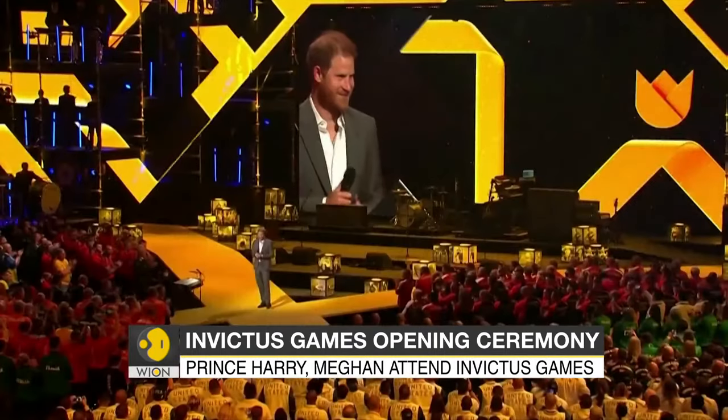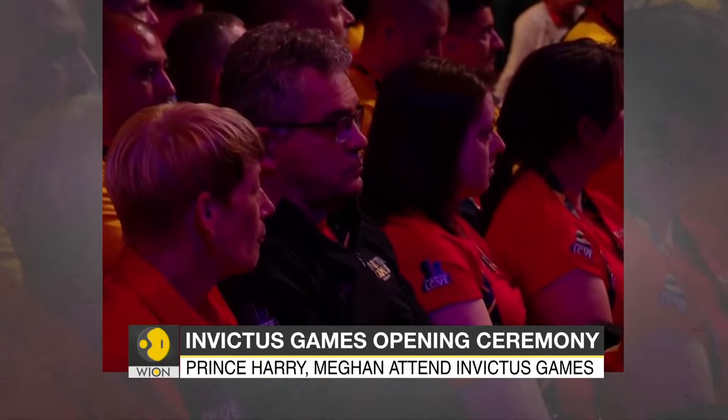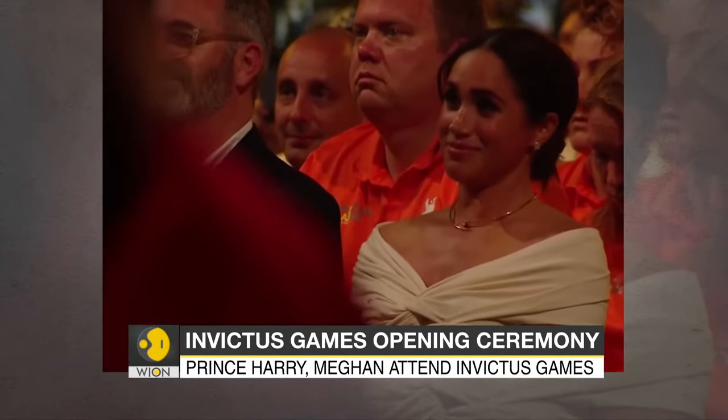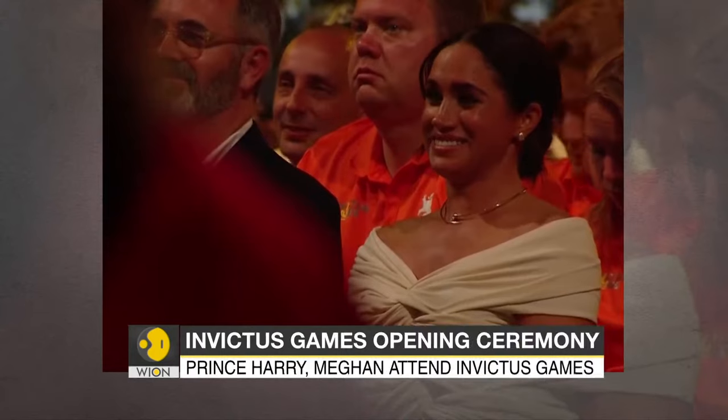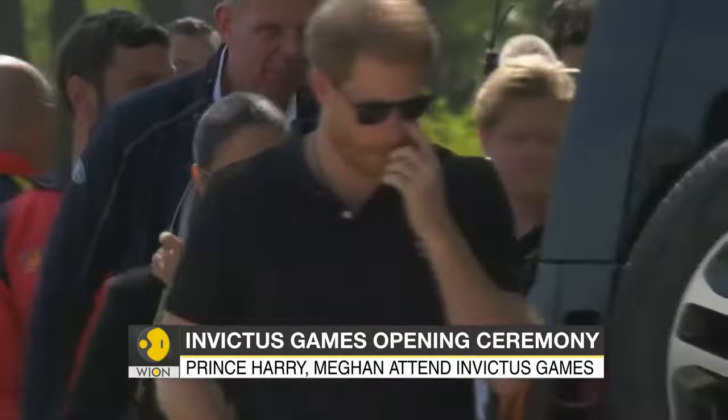The Duke also had personal anecdotes in his speech. He talked about his son Archie and how he too dreams of becoming a helicopter pilot sometime. I talked to my son Archie about what he wants to be when he grows up. Some days it's an astronaut, other days it's a pilot. A helicopter pilot, obviously. Or Quasi from Octonauts. If you're laughing, then you've seen her.